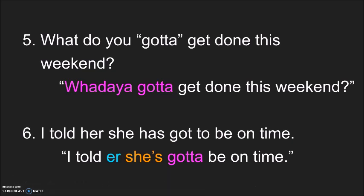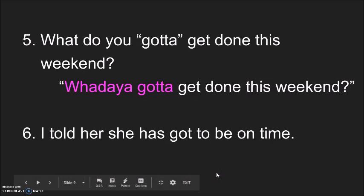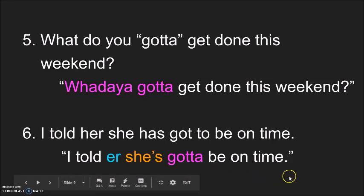Now, the difference between number four, saying finish in time, and number six, with be on time. Finish in time, we're talking about a deadline. What's the maximum? Be on time, I'm talking about one specific moment, one specific hour, on time.